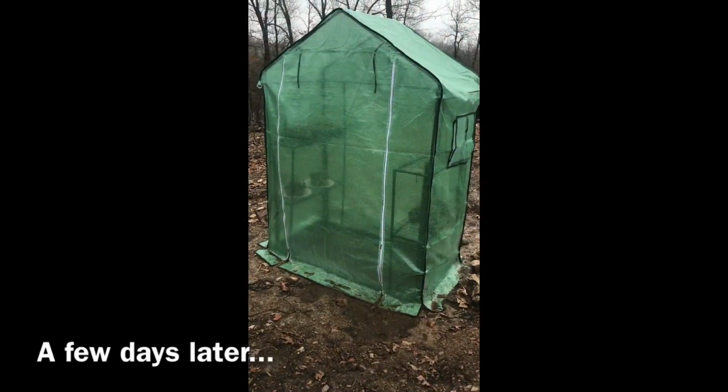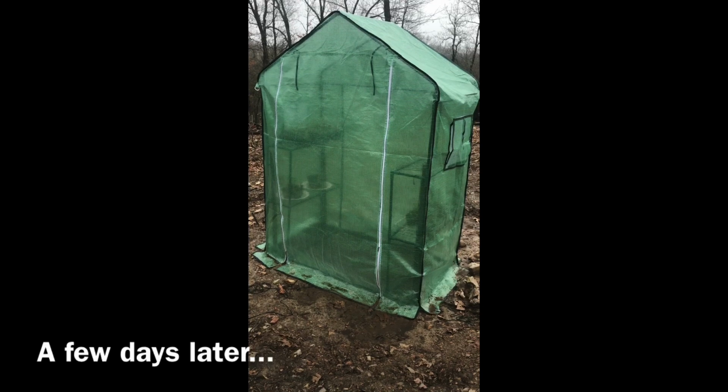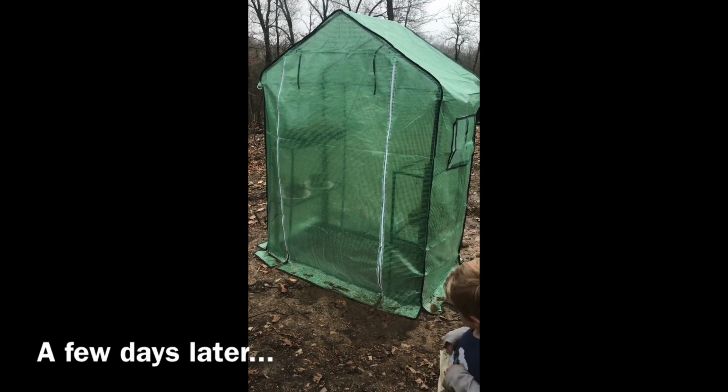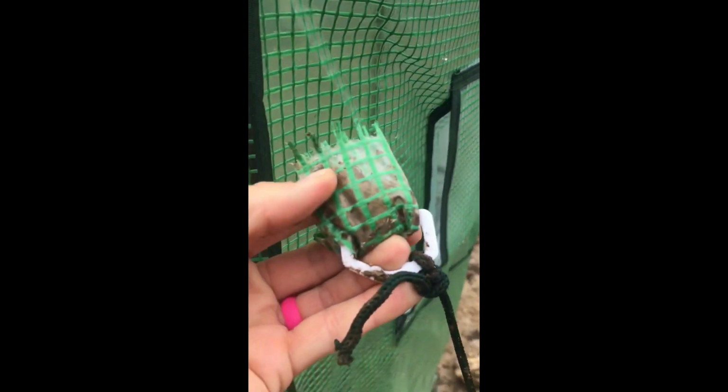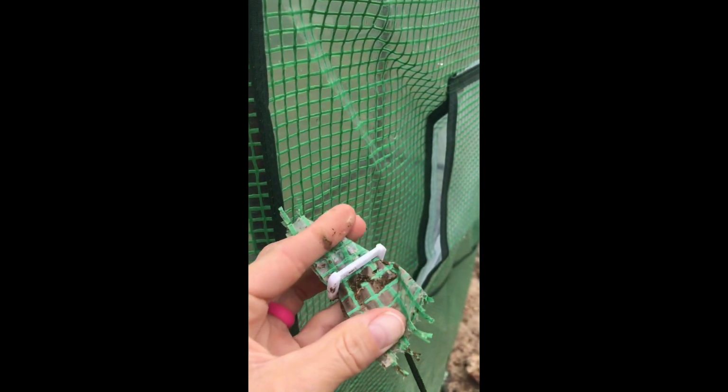Alright guys, I just wanted to get on here and tell you a little bit about our greenhouse. The other night, we got a bit of wind. What comes with it are these tie downs here, and we tied it down to these metal stakes. They're supposed to attach up here, but ours, as you can see, busted in the wind.